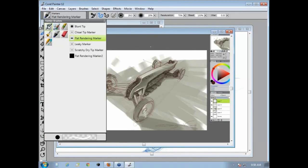I have a few others on here. Oh, the airbrush, the digital airbrush is kind of how I get some of these softer blends on here. I only have 4 different airbrushes. The watercolor stuff, a lot of times I'll use that for background image as well, the same way I use the flat rendering marker.